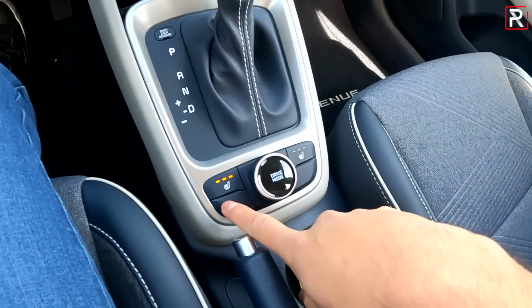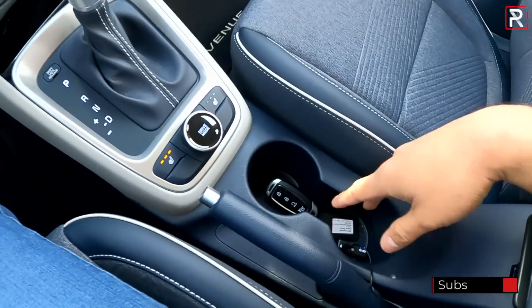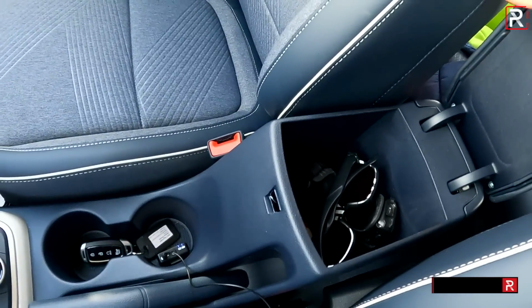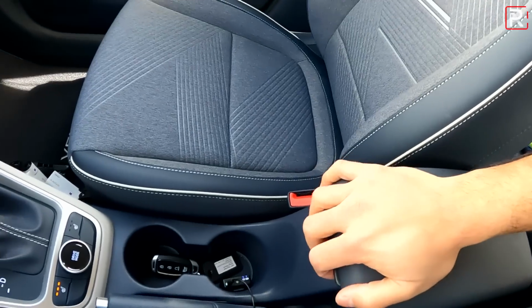Some buttons here that look like they could be for a heated wheel in other markets, but not in the US market. Nice big cup holders here. Traditional pull style handbrake, which is great. And then open this up, you can see decent amount of storage. I like how this is padded in that simulated leather, which is nice.